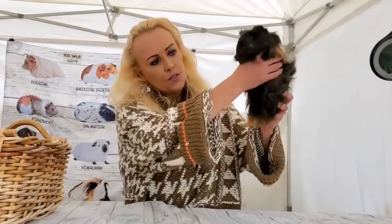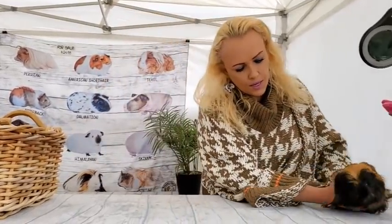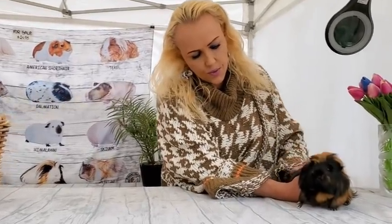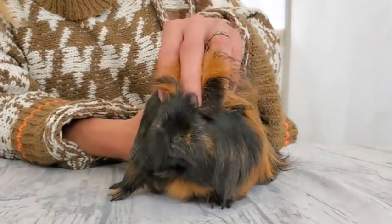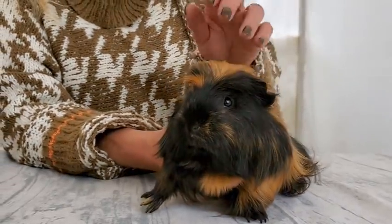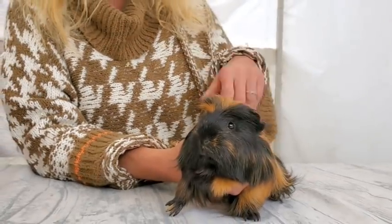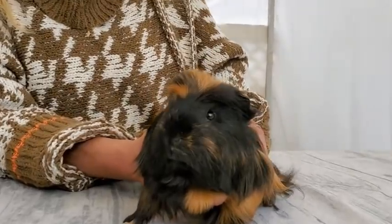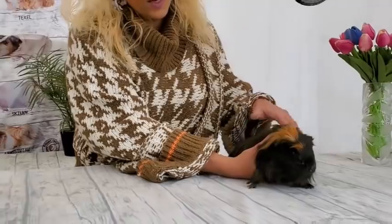So again, I'm gonna lift her up, I'm just gonna put her down. I'm gonna lift her up, I'm gonna put her down here. I'm gonna give you a little scratch. Lift her up and bring her down here. I'm gonna give you a little scratch. And then I'm gonna start petting you a little bit, because that's a whole new sensation. She's never felt that before. No one's ever done that. And that feels weird. So then we're gonna bring her over here and I'm gonna repeat that.